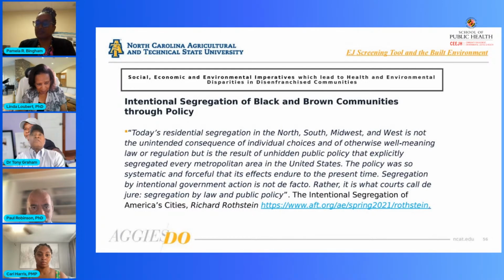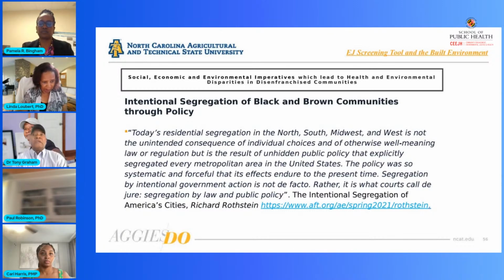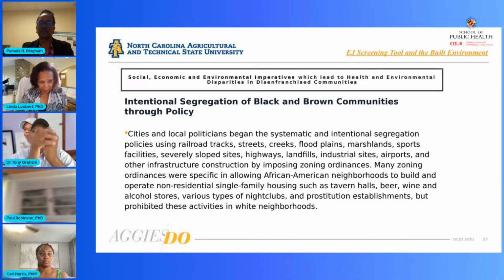So today's residential segregation in the North, South, Midwest, and West is not the unintended consequence of individual choices. It is not otherwise well-meaning law or regulation, but it's the result of unhidden public policy. And so this policy was so systemic and forceful that its effects endured to the present time. And we see that right now. All right. So segregation by intentional government action is not de facto, rather it is what courts call de jure segregation, by law and policy. Next. So cities and local politicians began systematic and intentional segregation policies using these infrastructure components. Next.